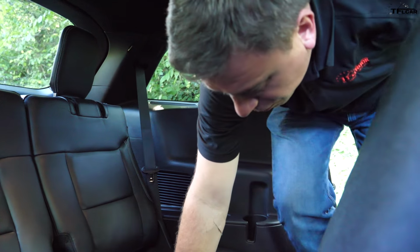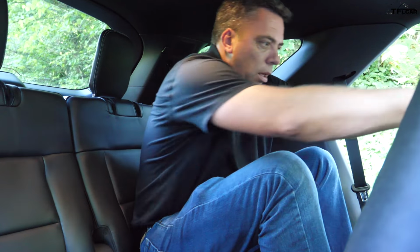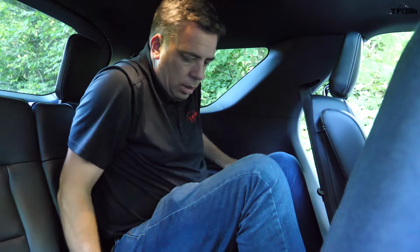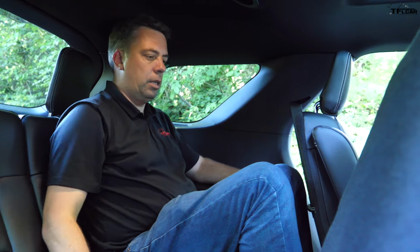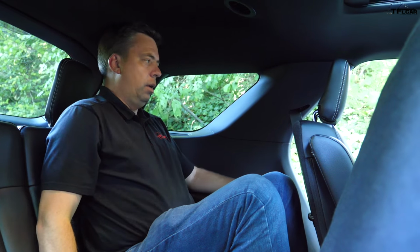Okay, getting back in the third row, there's just a smidge more legroom here than in the previous Explorer, but it's really for smaller people because my knees are way up high. Although I have pretty decent headroom, I wouldn't want to spend a lot of time back here.